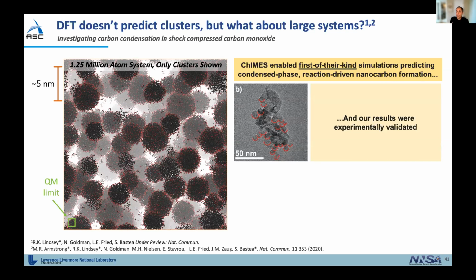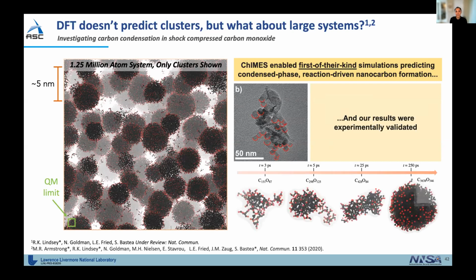And so here we have this very compelling validation for our ChIMES models and this overall simulation capability, which then gave us the green light to go in and start to dig into the mechanisms and the chemistry and the kinetics driving formation of these nanoparticles. And so ultimately this allowed us to answer some decades-long questions surrounding formation of these materials.